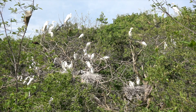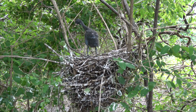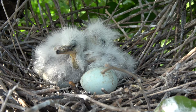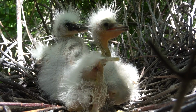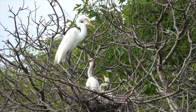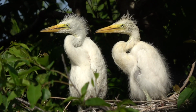Their nests are made in the forks of these short trees, constructed with sticks and branches. They often use these nests year after year, adding a new layer of sticks each season. Their eggs hatch in about a month, and nestlings compete fiercely with each other for food from their parents. In another month, they will be ready to leave the nest and take flight.